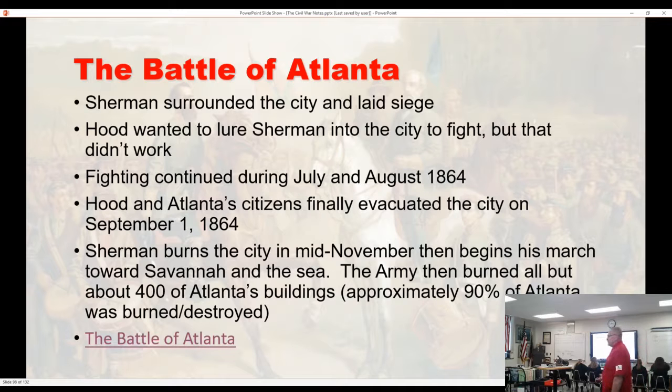Anybody know why? Anybody know what the Phoenix is? The Firebird, that legendary or mythological bird that is consumed by fire and then does what? Rises out of its own ashes. It resurrects itself out of its own ashes. And that's what Atlanta does. It builds on top of all the ruin and becomes what it is today.